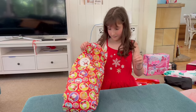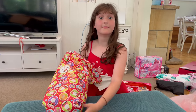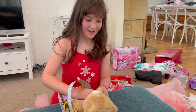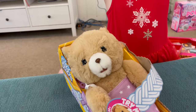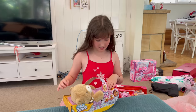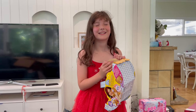Cute. Well, this one's from Santa, it says. You got one of these for me last year, but it broke. Santa must have known that yours broke. They are... Oh, I think Pingu ate it. Yeah, they are literally so cute. They come with the little... You'll have to keep it away from Pingu this time. I know. They're so fuzzy, and when they sleep, they go like this.